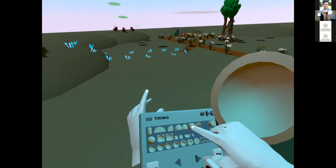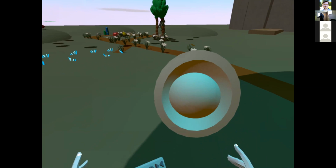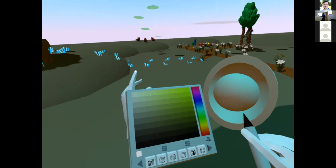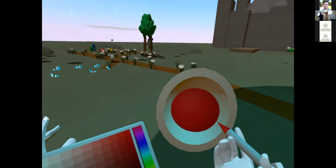And you can pull off anything you want to do. And then there's this nice little pencil along the side that you can use to color things. So you just touch it and color.